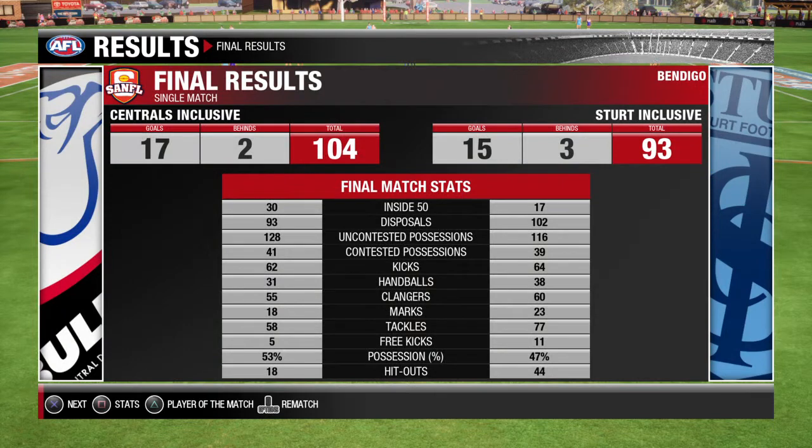Here's the final scores. The Bulldogs, 104 versus the Blues, 93.